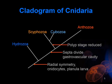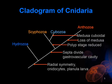The next thing to evolve is the polyp stage. Actually, the polyp stage is reduced in the Scyphozoa and the Cubozoans. And then we have a medusa in the Cubozoans that is cuboidal. It's actually almost a square shape, and you'll see pictures of that later. The medusa stage goes away in the Anthozoa, and I'll explain all of these terms later. You could probably come back and look at this cladogram and have a better understanding of their differences in the structures that they have.